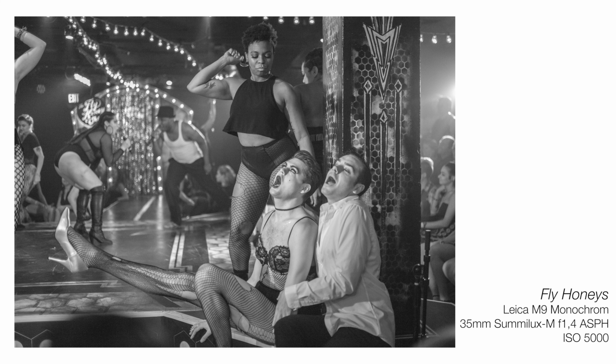And they were kind enough to allow me in with my Leica M9 monochrome camera. And this image was made with a 35 Summilux, the currently manufactured 35 Summilux FLE lens. And it was made probably wide open. And I want to say the ISO value on this, you might be able to tell, is probably on the order of 4,000 or 5,000 ISO. And again, I'm very pleased to have been granted access to the Fly Honey Show. If you're here in Chicago, you get a chance to check it out, I wholeheartedly recommend it. It's a lot of fun.